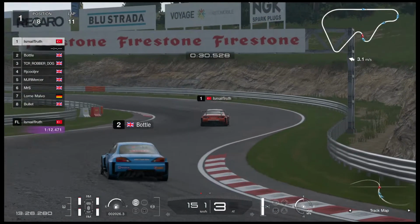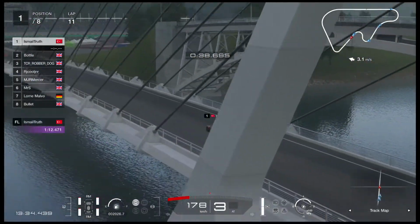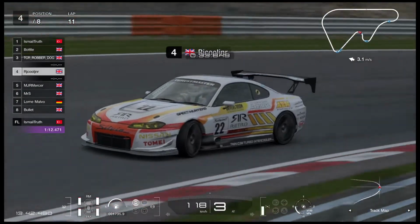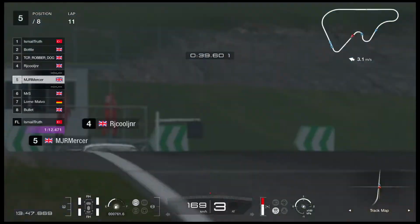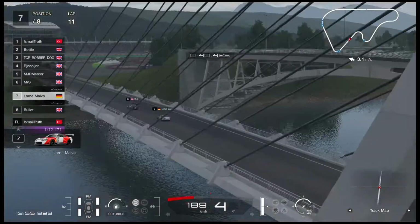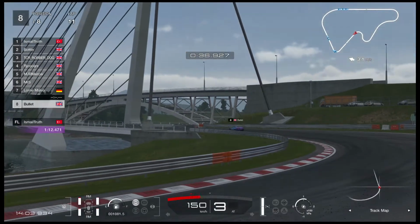Ismail meanwhile did set the fastest lap of the race so far. A 1 minute 12.4. Arjekul now battling away with Mercer. Mercer conceding that place after a couple of laps. Then we have Mr. Sean ahead of Malvo. And then we have Bullet all the way at the back, unfortunately.